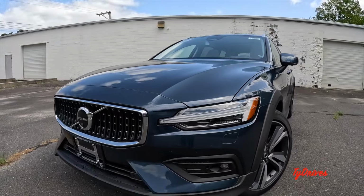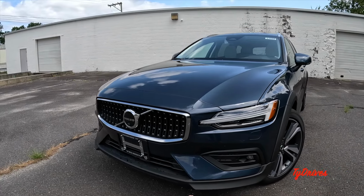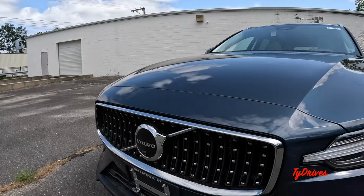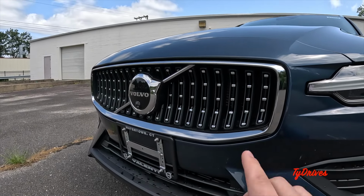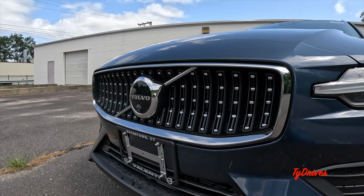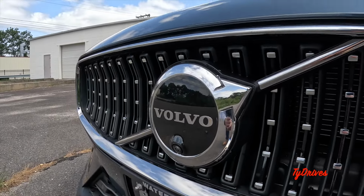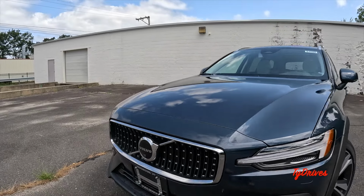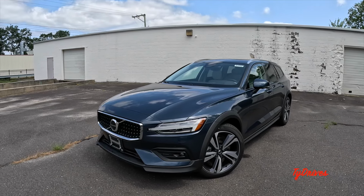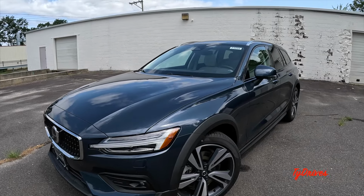Now, if we take a quick look back, you can see that there's parking sensors even off to the very side and all the way across the bumper. So you have a very good parking sensor system in this vehicle, and a nice looking chrome surrounded grille. It's also got these little bits of chrome in the grille, so very, very nice looking. Definitely a Volvo when you see it, because you can see that Volvo emblem front and center, and just below it is a camera. This actually has a 360 camera system, since this is the Plus trim level. So this is actually the basic model for the V60 Cross Country, but it comes very, very loaded up with lots of stuff.